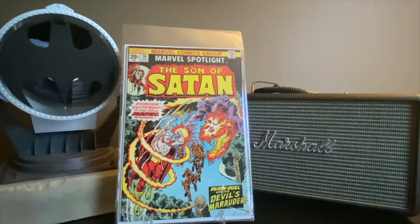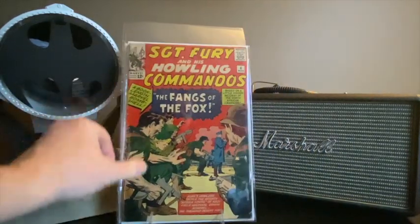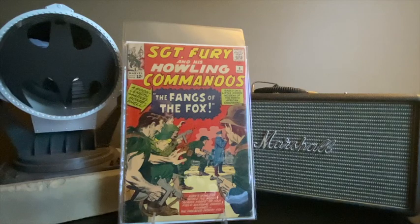So issue 12 was the beginning of the Marvel Spotlight series for Son of Satan, and I believe it ran through issue 20. So I've almost got them all. I've got a couple left, I think, and that's all I need for the Son of Satans. Saving the best for last, though, Sergeant Fury and his Howling Commandos, issue number 6. This was priced a little high, but I was able to talk him down.